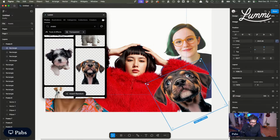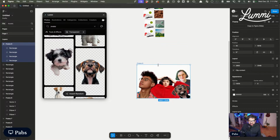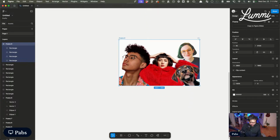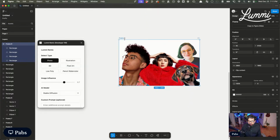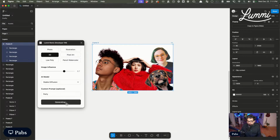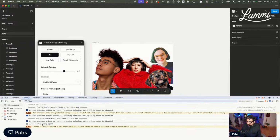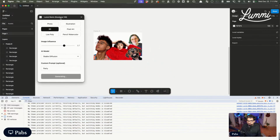Okay. So now we have this composition, and now that we created it with different images from Lummi, let's try Lummi Remix, and let's create an illustration, maybe 3D, and let's say that it's a party. Party, create an image. Hopefully, it doesn't give us errors. Let's check our console. Okay, it looks like it's working.